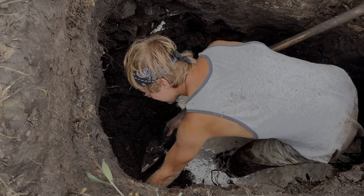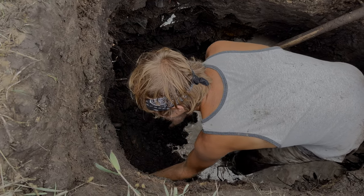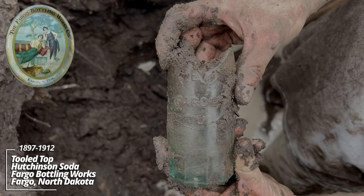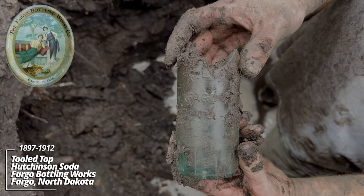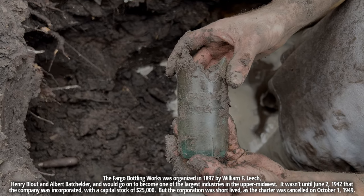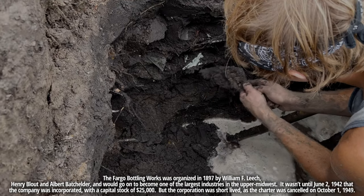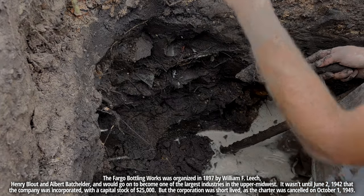We got a mug base. It's broken. FBW Fargo. I've dug these before. They've made their trek. It's a Hutchinson style bottle. Looks like a drugstore bottle underneath this. Okay. Chamber pot. Whiteware chamber pot piece.